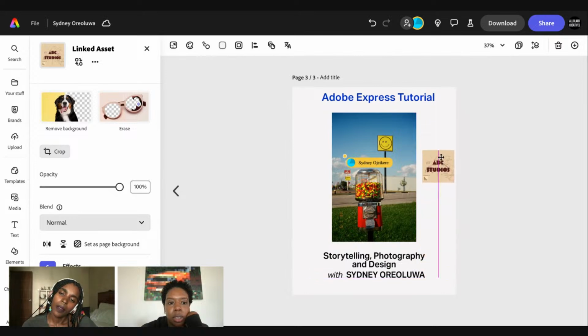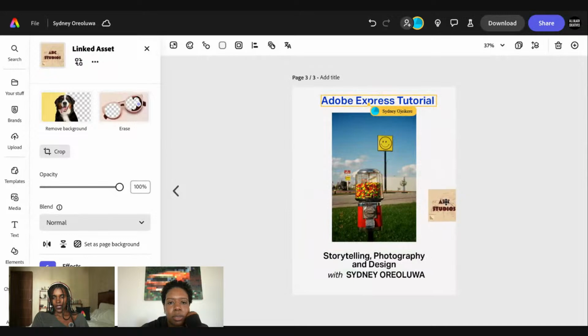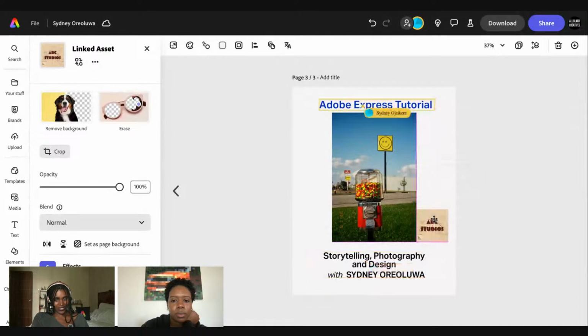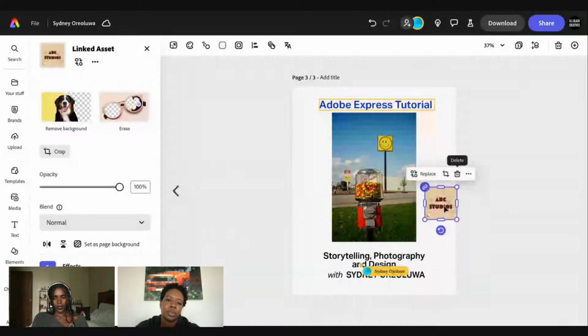Let's see. And then I can move this down a little bit. So, what do you think if we just put your name in blue? I was looking at your website and we could put all of the text in blue. Just having Adobe Express tutorial in blue and not your name in blue is weird. Should we just change all the text to blue? Let me just see what it looks like when everything is blue. Okay, I'm gonna move the logo for a second because I don't know where I want to put it yet.